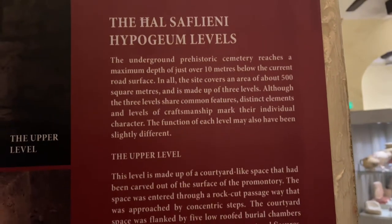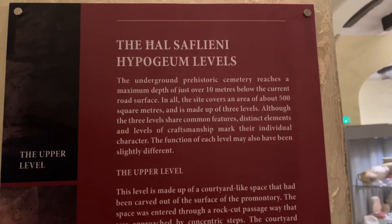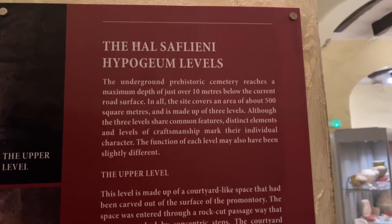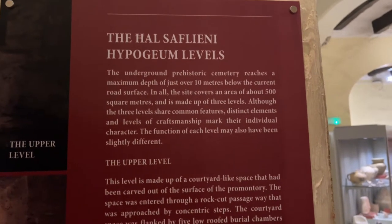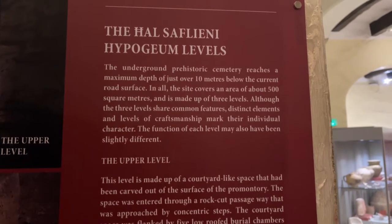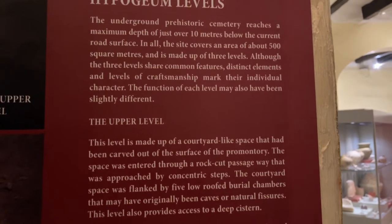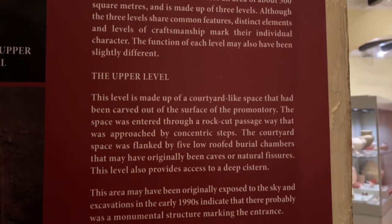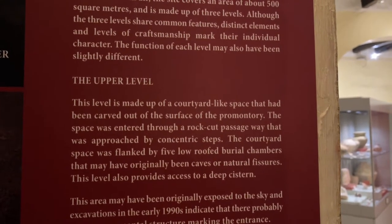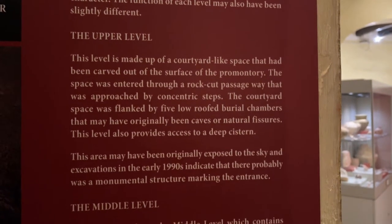The underground prehistoric site is 10 meters below the current road surface. So 10 meters is what, 30 feet? The site covers an area of about 500 square meters and is made up of three levels. All three levels share common features, but distinct elements and levels of craftsmanship mark their individual characters. The function of each level may have been slightly different. The upper level was made up of courtyard-like space that had been carved out of the surface prominently.